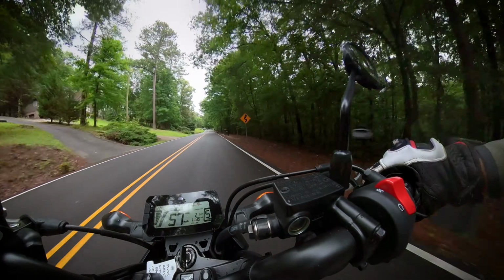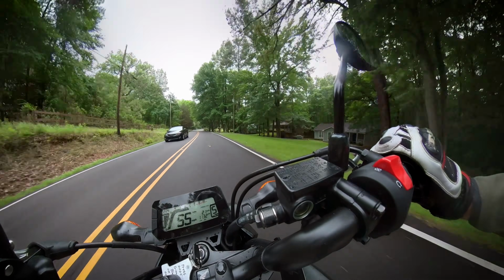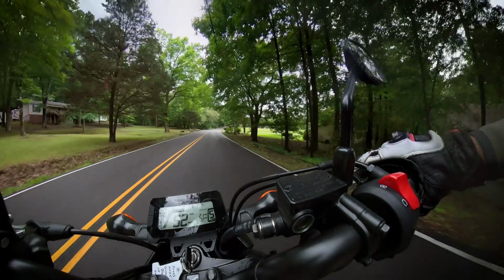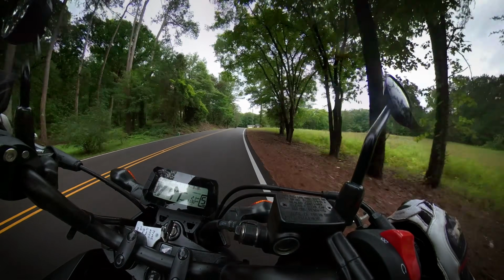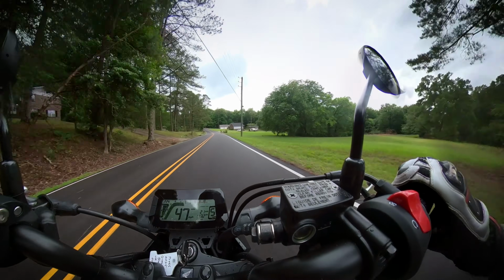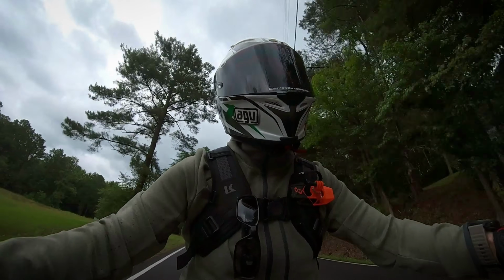Not bad. Especially on roads like this, you're not going to be going a whole lot faster. I can't say I would take this thing on the freeway, but for these back roads and county roads and twisty little windy roads, canyons and whatnot, this thing is perfectly capable. But you just can't help but giggle because you give it the beans.